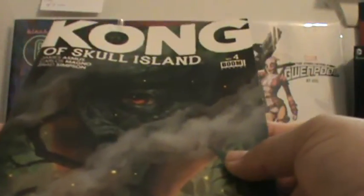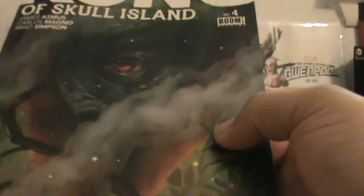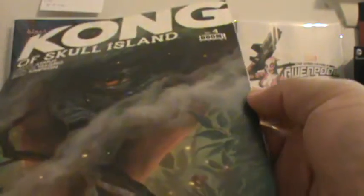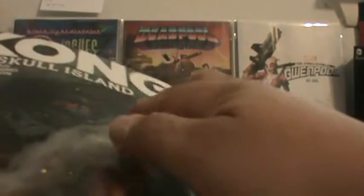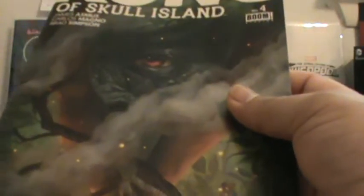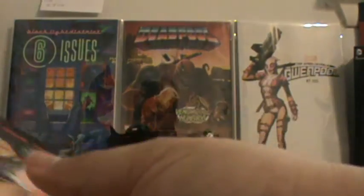This one is new for this week too. Kong: Skull Island number 4. I believe this is a 4 or 5 part series only. He only had this cover, and the other cover looks sick. It's just Kong by himself, standing. It looks like it's on the side of maybe a mountain, a cliff, and maybe by a river. But it looked cool, and there's no writing on it. It's awesome. All the WWE's in the back. But this is a cool cover as well.